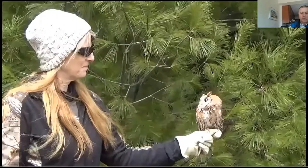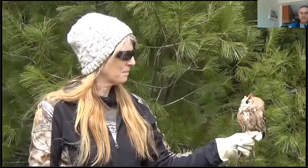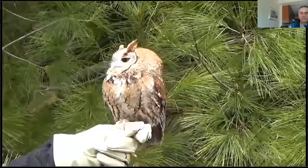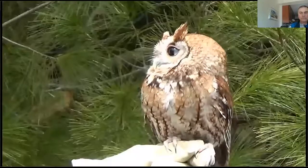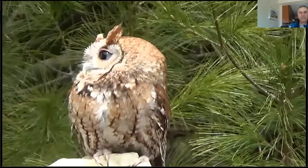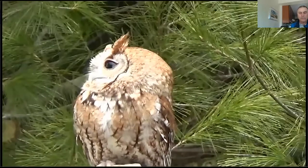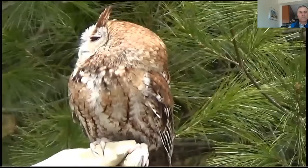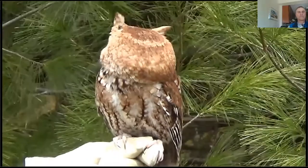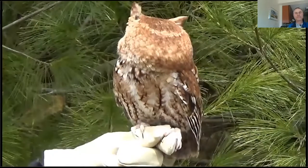This is Rufus, and this is a screech owl, one of the smaller owls, the second smallest owl we have native to this area. When you see screech owls, you will see them in two color phases, which is very, very unique in the world of birds of prey. There is the red phase, or rufous phase, like this, and that's where Rufus gets her name. And there is also a gray phase of the screech owl.